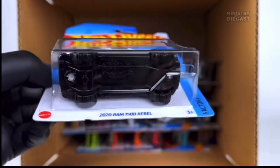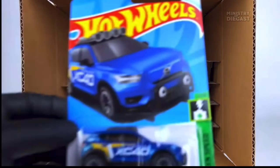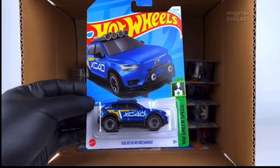This is actually returned from the previous case, the 2020 Ram 1500 Rebel. Painted in a glossy white colour. Does receive side tampo as well as front tampo.